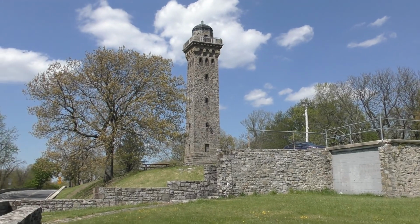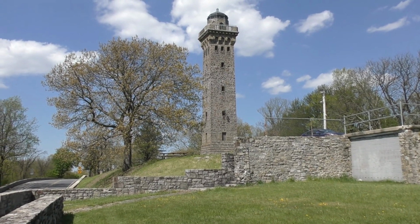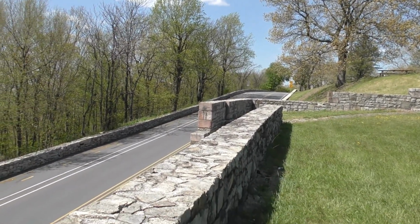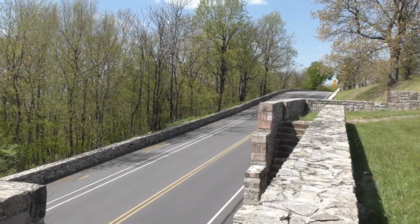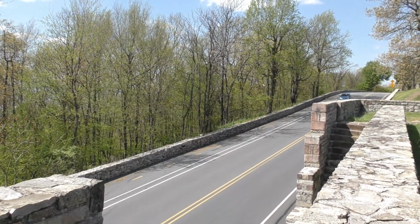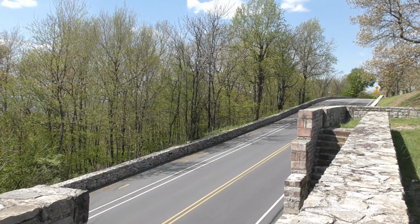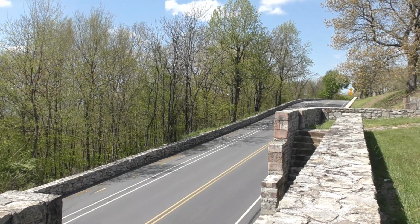And there's another view of the fire tower. And then Skyline Drive, this was all, I believe, part of the railroad was on Skyline Drive here at one time, but I'm not quite sure. But this whole wall was done.